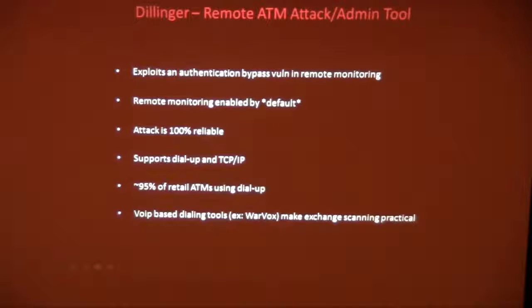So, cha-ching. Anyway. So typically, to log into the ATM remotely, of course, it requires, as I said, knowledge of the serial number and the password. But I can bypass all authentication on the device, and the attack is 100% reliable. Of course, I'm going to say it's 100% reliable, and this will be the one day where it won't be, but we'll see.